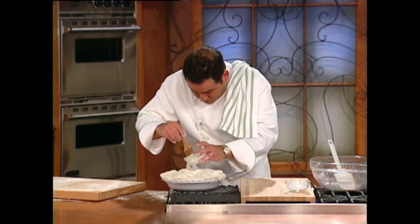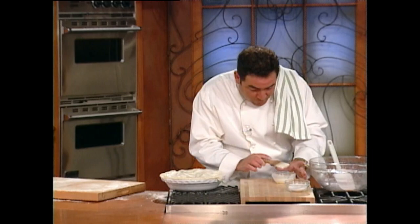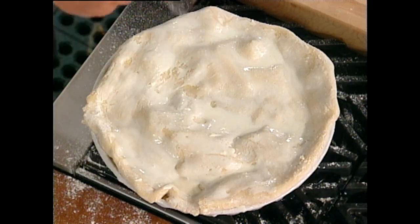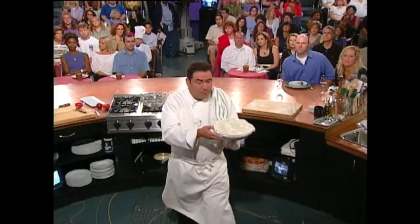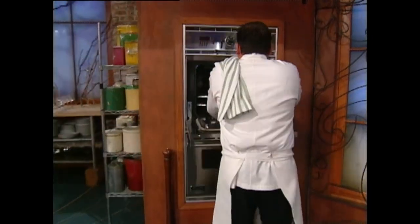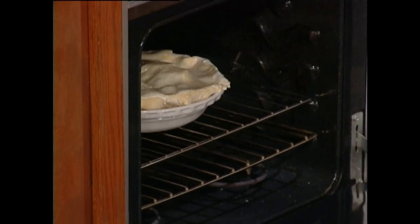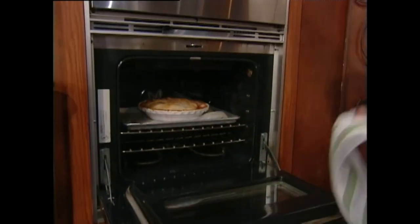Then, sprinkle a little bit of sugar. Now, this goes in the oven for the first 30 minutes. Okay? Now, this is what kind of makes it special pandowdy. See, it's in the oven there. 30 minutes later, it looks like this.